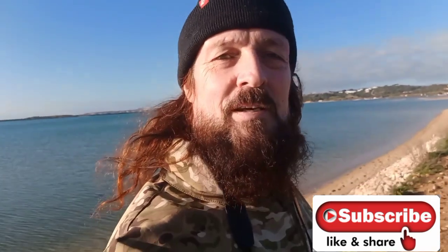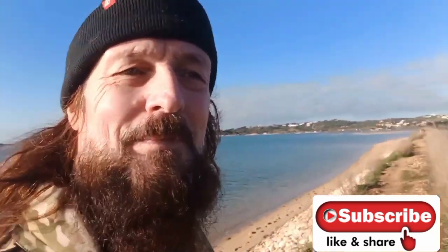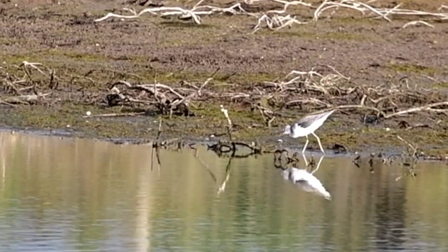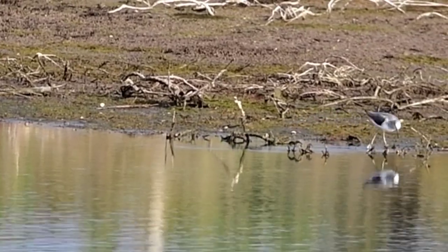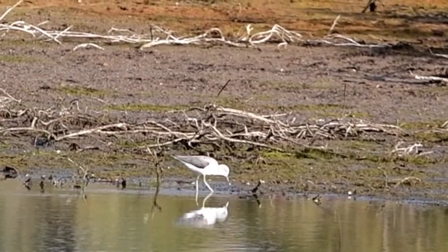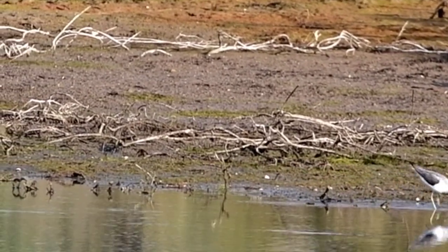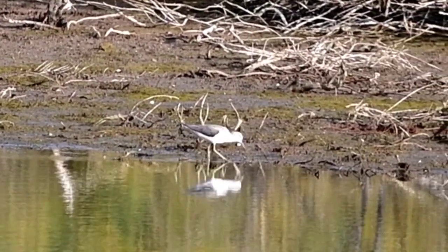Anyway, I'm going to see what's here, and I will show you some of the birds that are actually here in the area. As you can see, this is one of the greenshank that's here. It's one of the few places I've actually seen the greenshank around this area. They're always here. They're just feeding.